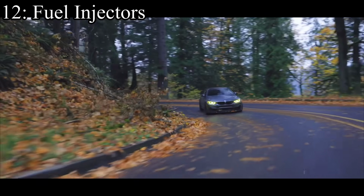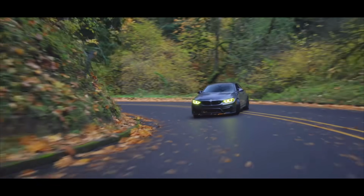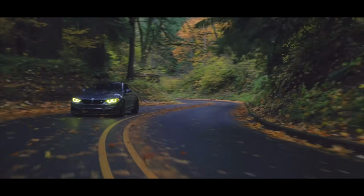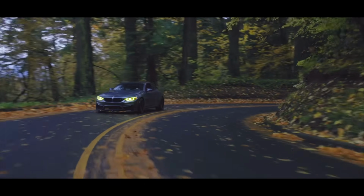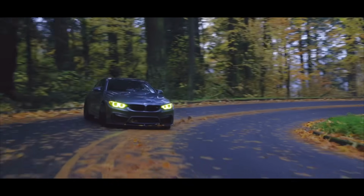And honestly, 12th place only applies if you did 13th place, so that's why I put it here. I was going to put it one spot lower because it's less important in my opinion than forced induction, but then I thought that would kind of spoil what 12th place is, so I put it one spot higher instead. But it's fuel injectors, fuel rails.